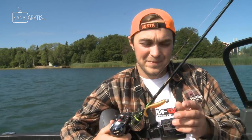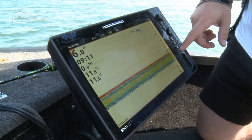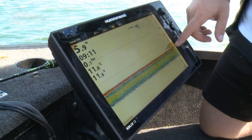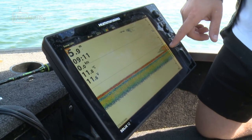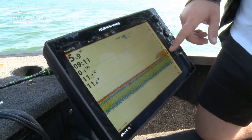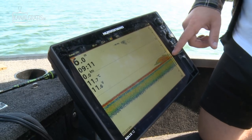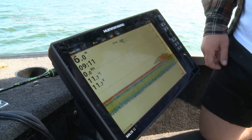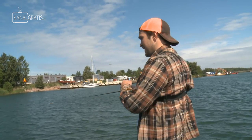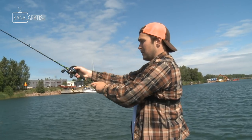So let's go. As you can see over here, we have a really hard bottom. There's no structure or anything, but just as we speak, we have a lot of bait fish that just came in. So there's bait fish in the area, and we think we saw some perch over to our left. Now we're gonna take our first cast and see if we can get anything. So as always, to eternity and beyond. There we go.